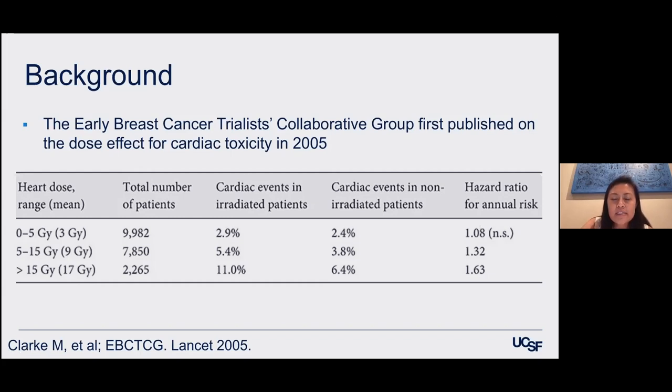Now, just because it's non-significant doesn't mean that we don't want to protect your heart. In fact, we go to great lengths to minimize any heart exposure, primarily because we still need long-term follow-up. And the safest way to protect the heart is to ensure that the heart stays out of the radiation field.